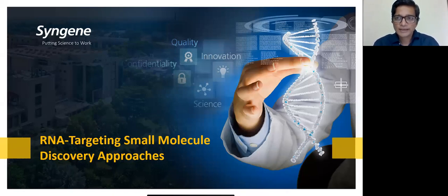What I'm going to talk about today is RNA-targeted small molecule discovery approaches. Just to give you a background about the research area, as well as what we have been doing. We at Syngene have been supporting small molecule research primarily in the protein-based areas, and slowly we are entering into RNA-based targets. I wanted to share some of our own experience, as well as our expertise in this area, as well as what's new in the realms of RNA-based drug discovery. So before I get into that, let's start this talk.